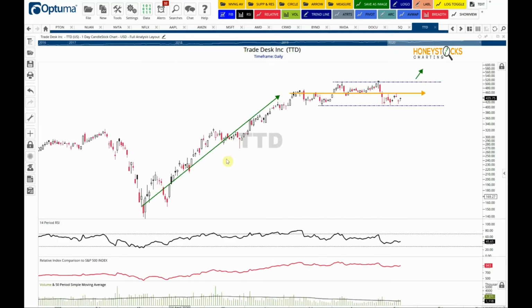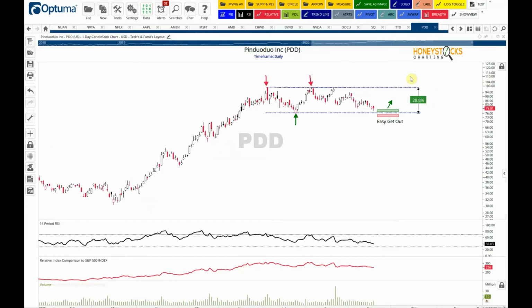Trade Desk, again, we're not overcomplicating it. We've had an uptrend, we're consolidating, and for those of you that maybe like swing trading, provided we have a risk to reward proposition, and provided the percentage is worth it, trading between these ranges isn't a bad way to do things sometimes. But if that's not your thing, then certainly a close above $500, I think a breakout here, and we'd probably see Trade Desk start to rip higher.